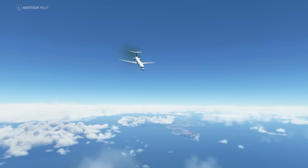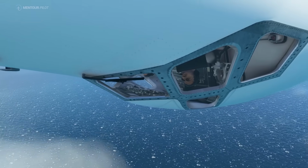Center Alaska 261, we are in a dive here. But we've lost vertical control of our airplane.